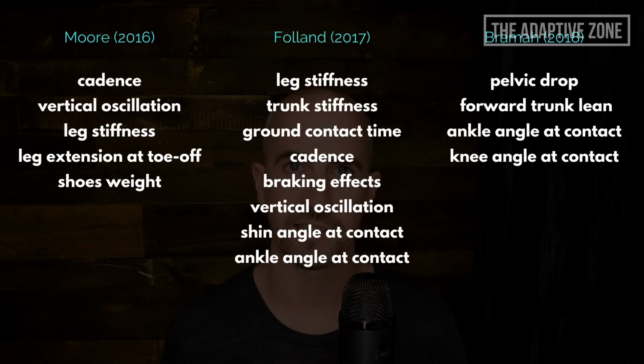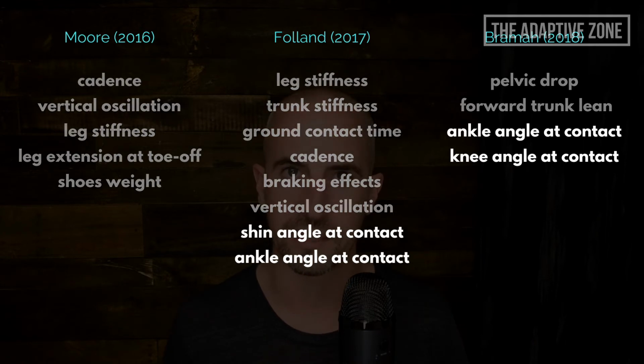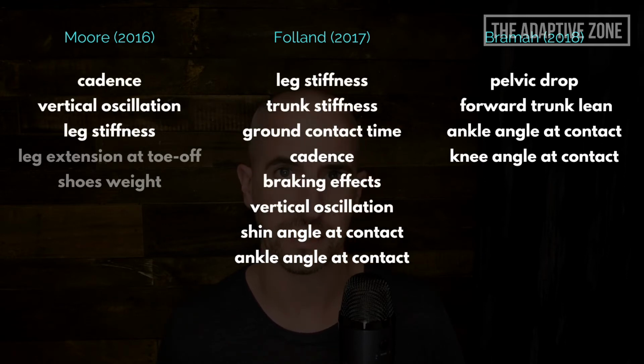Happily, a higher cadence also seems to help with a lot of other running technique errors that were identified in these studies and others. Things like having your knee too straight when you land or having your toes pulled up too high in the air when you land. Higher cadence will tend to reduce those things as well. In fact, of the 17 variables identified in the 3 studies we've looked at today, I personally believe that about 15 of them would be improved if you were to increase your cadence a little.